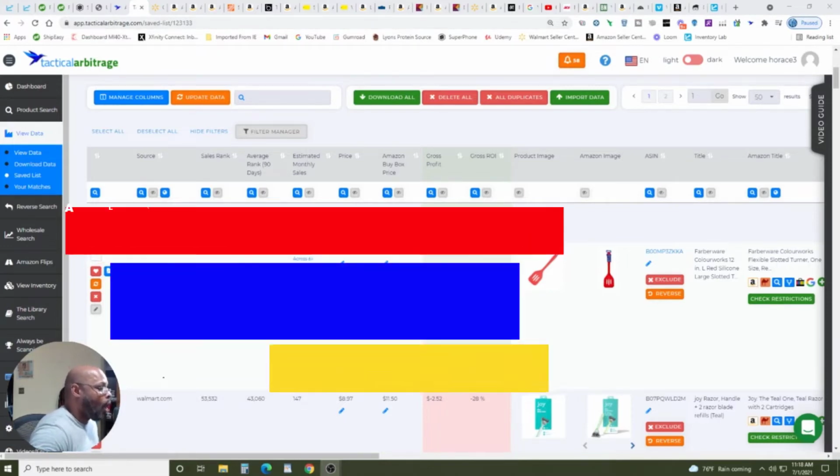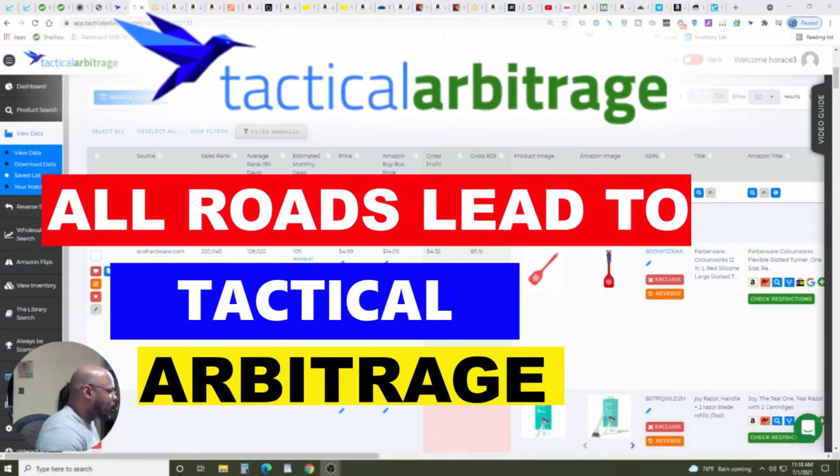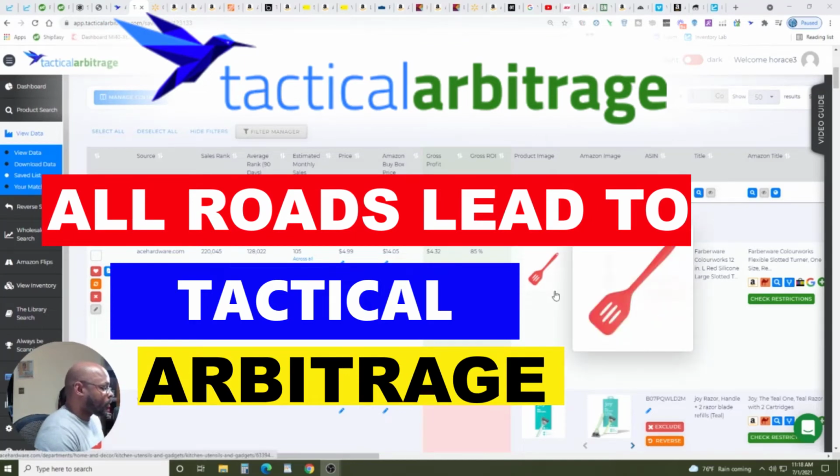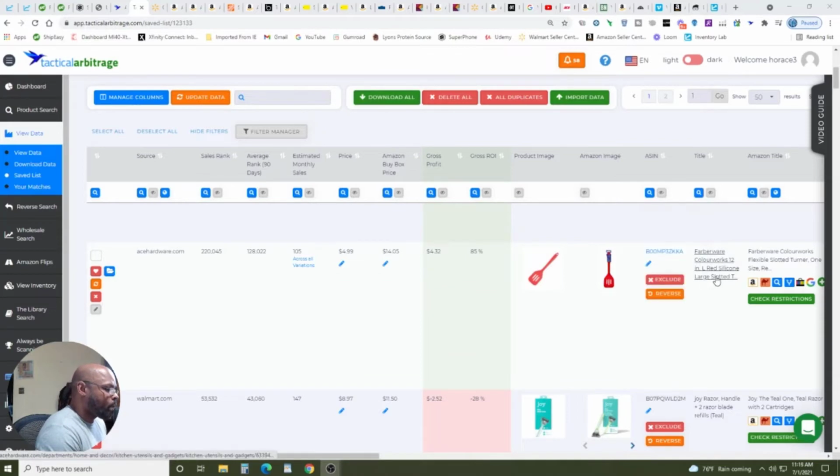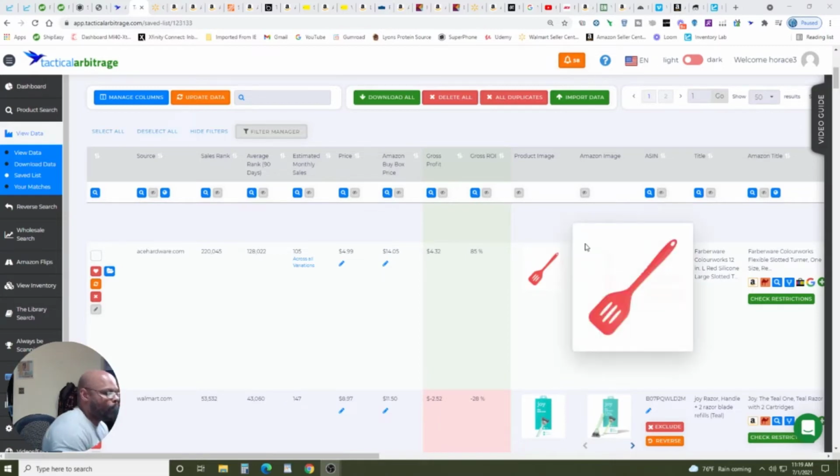Guys, around here, all roads lead to Tactical Arbitrage. So how do I find these products on Tactical Arbitrage? We've got a bunch of videos on that. We'll talk about that later, but here's the point. Here's a spatula from Farberware that you could have gotten at Ace Hardware. You can't get it now, but it was $4.99. At that time, it was buy boxing for $14.05. You could have grossed like $4.32, an 85% return on investment, whatever.